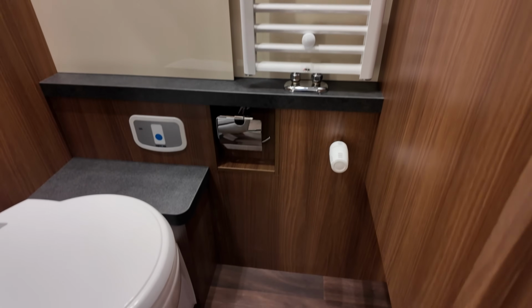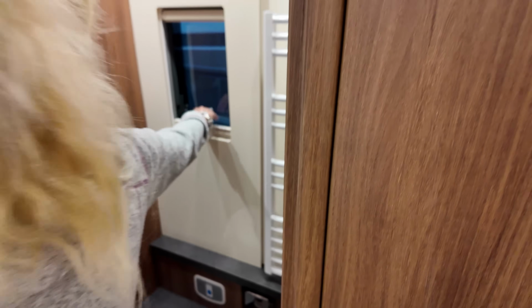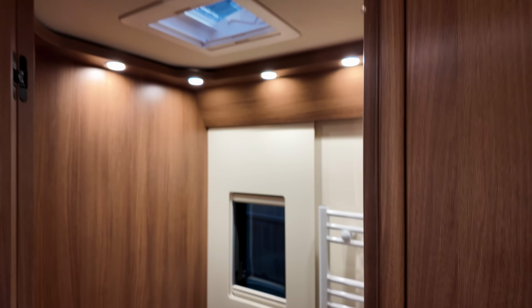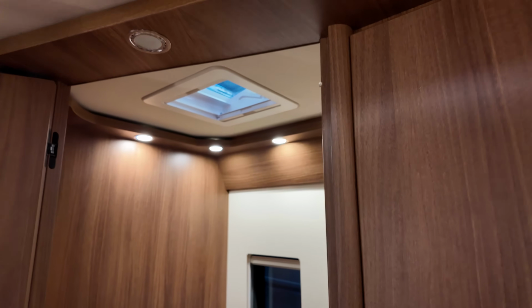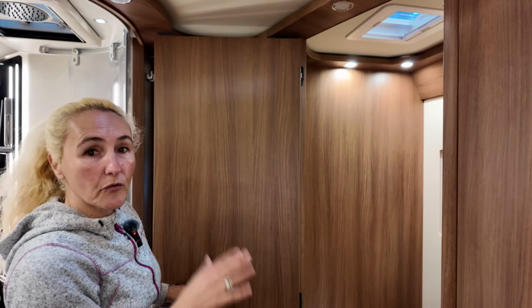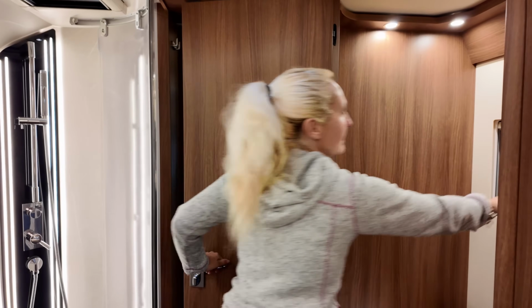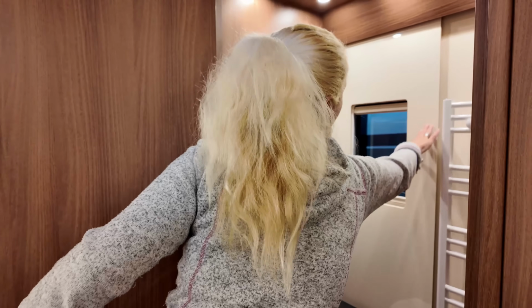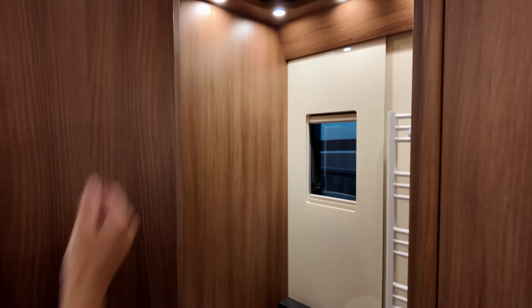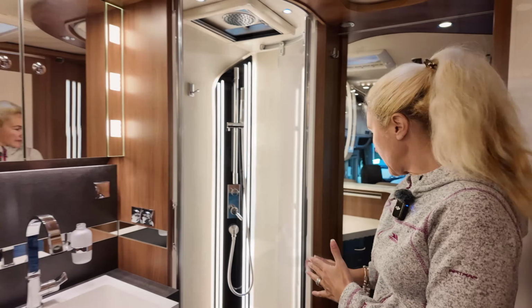What I'd say is there is a window in here, and it's not frosted. They have put a blind in, as you can see. It's the plastic blind. So the only thing with this is, if you're going to use the loo, you're going to spend a lot of time with that blind closed. I would either rather have a frosted window or no window at all, but that is just something to be aware of. What I do like again though is we've got the wood and then this cream gloss finish and plenty of lighting in there. So a nice little separate toilet, separate from your shower space.